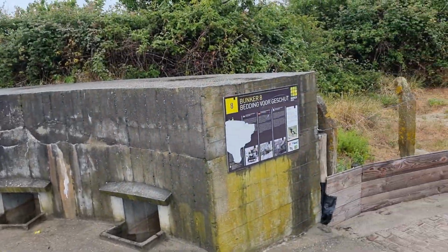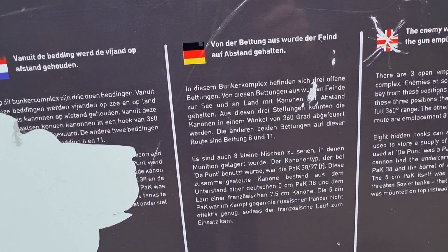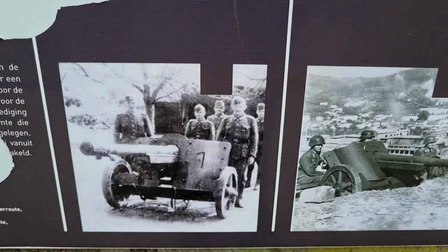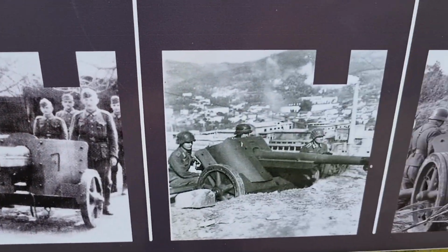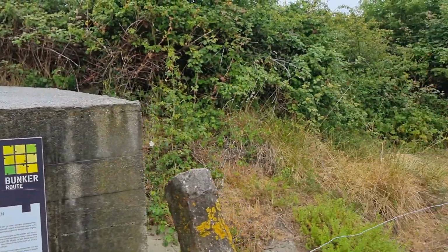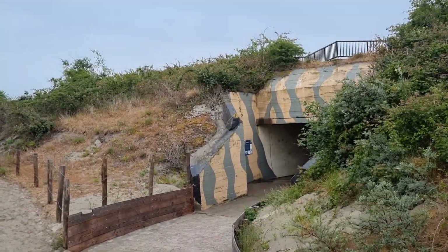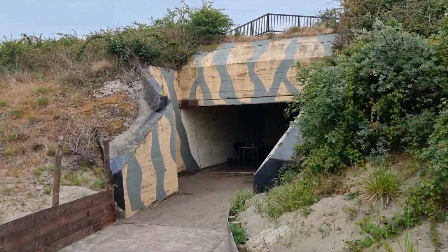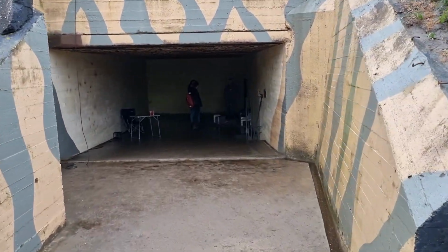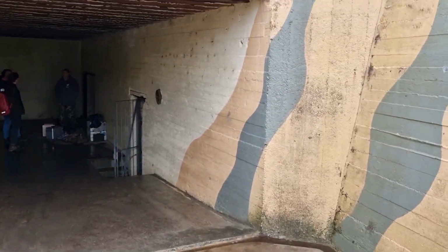Surprisingly still good. And up here it housed a Pak 38. Pak 38, it's like a mixture cannon made of multiple countries. I'll have a quick look in this bunker up here. Oh, the guys had mini tanks driving here before. RC.